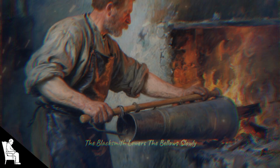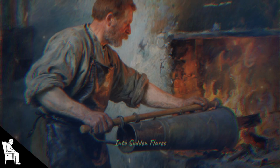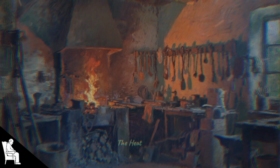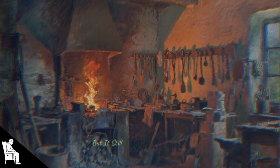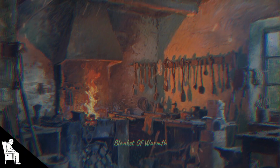The blacksmith lowers the bellows slowly, no longer forcing the coals into sudden flares. Instead, he lets them breathe on their own, fading little by little. The heat softens, but it still radiates into the room, wrapping the workshop in a final blanket of warmth.